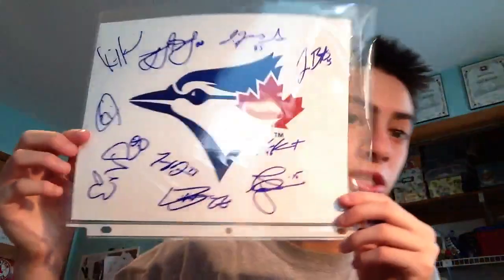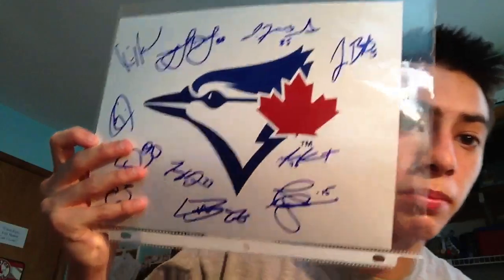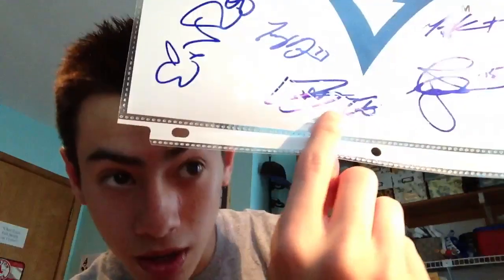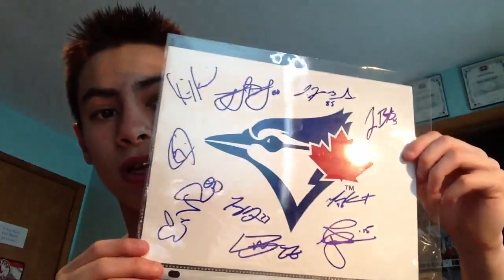And then the last thing I got was this 8x10 team sheet signed by the whole Blue Jays. This is the nicest team sheet I have because it's just a nice white background. And yeah, I like the symbol. So I got a ton of guys on that. I cannot name everyone. Brett Cecil's right there. Mike Nikorak is there. Don't think I can really name anyone else right now, so I'll have to look that up. That's really nice. And it's already 2 minutes, so I gotta get through this quick.